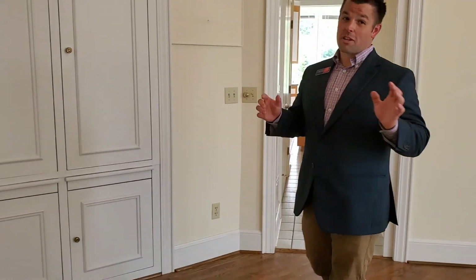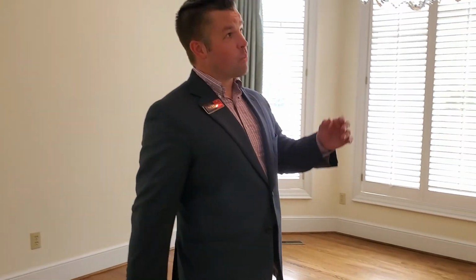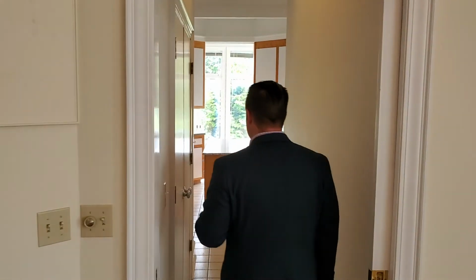And then one of the nice features, this is a great home for art lovers. A lot of wall space, large walls. Of course, it's currently very neutral colors, so your art will fit right in. And we have an alcove that is perfect to put in some sort of statue or bust or another artwork display. So we're going to move from our main dining room over into the kitchen.